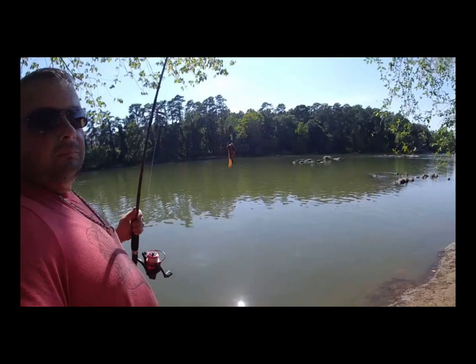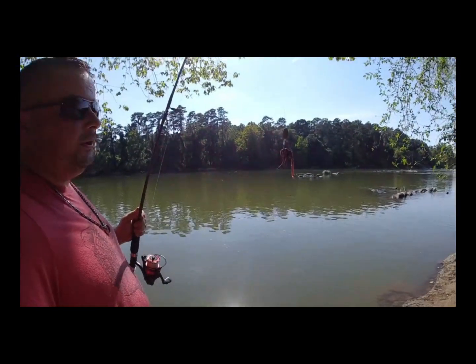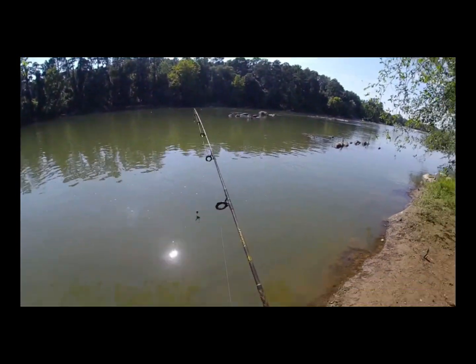But we're going to rig both poles up the same way. Try to put them both in the same spot. One will have night crawlers. The other one will have shrimp. Let's see what happens.